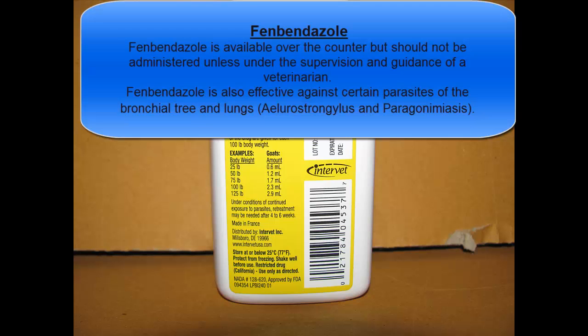One thing I forgot to mention is it is effective against parasites of the bronchial tree and lungs. It is used to treat I don't know how many different infections. It's almost like a wonder drug, so to speak. That's just to give you a little bit of history behind it. Like I said before, you need to do an internet search on this and look it up for yourself.